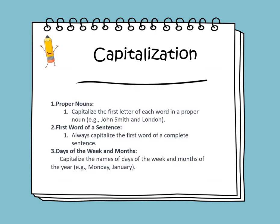Capitalization. Proper nouns like names of people and names of places should always be written in capital letters. So we capitalize the first letter of each word in a proper noun like John Smith. The J and the S are written in capital letters, and London as well. London is the name of a city, and special names of people and special places should be written in capital letters.